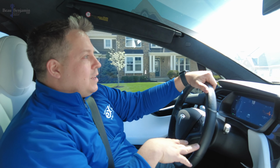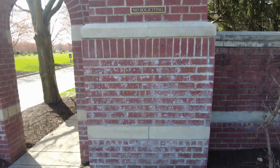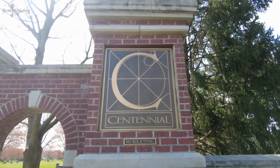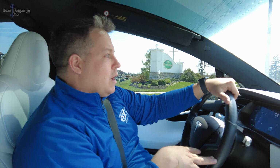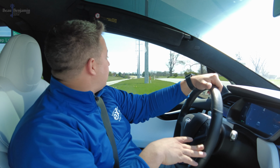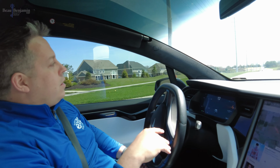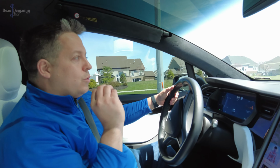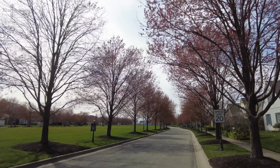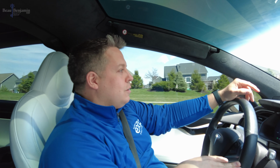We are in Westfield, Indiana. We're going over to Centennial neighborhood. This is one of my personal favorite neighborhoods in Westfield. I remember the first time I noticed it, it was in the holiday season, and they have an awesome setup. We'll drive right up onto that area, but it's just a row of trees with the in-out paths, and they're all lit up every year for Christmas. It's all white lights. It's a really cool sight.